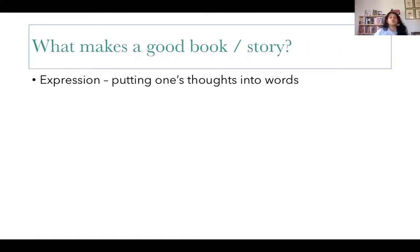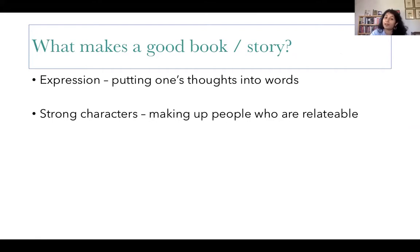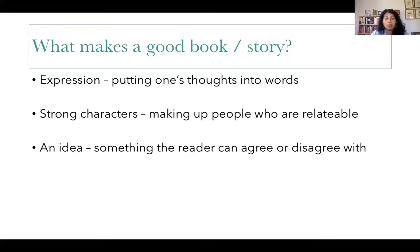Okay. Some people will say that it's expression, the ability to put one's thoughts into words, that makes a good story. Like how some people are able to speak really well, or some people are able to write really well. Some other people will say it's the strong characters in the story, the people or characters one is able to relate to, to identify something with, that you've seen this somewhere. It could also be an idea, something that the reader can agree or disagree with, but not necessarily just about agreeing or disagreeing. It can be about something that you've never thought about before.